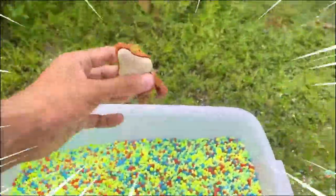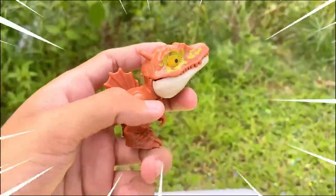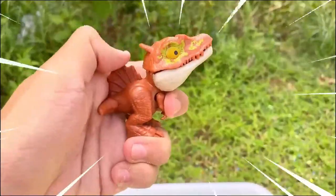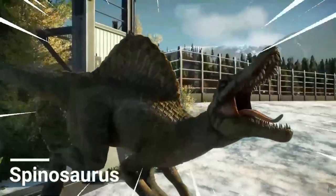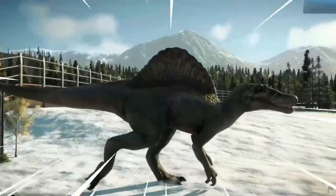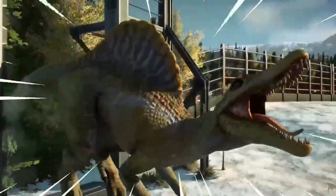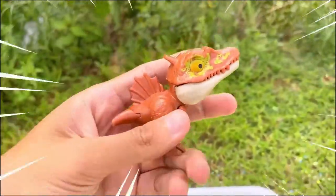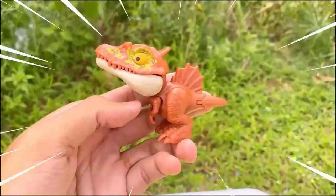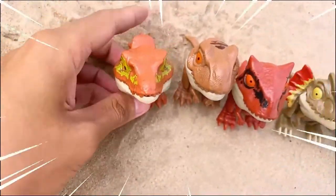Wow, it's so amazing! This is Spinosaurus, a colossal dinosaur that lived during the Cretaceous period, approximately 112 to 93 million years ago. Known for its iconic sail-like structure on its back, this dinosaur was one of the largest known carnivores to have ever existed. With its distinctive sail, which was composed of elongated spines, Spinosaurus is believed to have used it for various purposes, including thermoregulation, display, or even intimidation. It had a long snout filled with sharp teeth and powerful jaws.